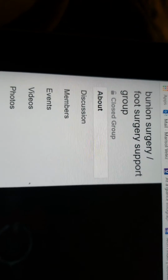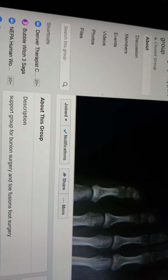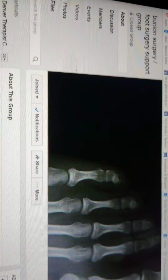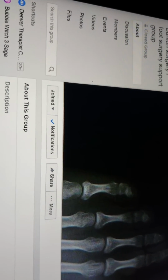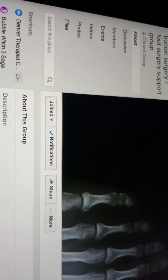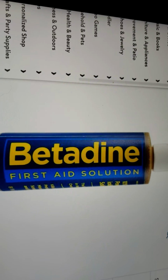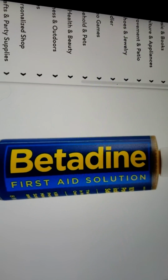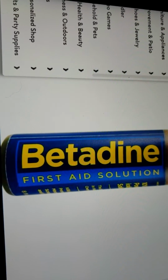But I did use 2 products that were recommended to me by a Facebook group, Bunion Surgery Facebook group, which is this one. Foot Surgery Support Group. It's a really great group, and there's about, I don't know, 956 members. And it's a closed group, so you get a lot of great comments, all for people who've had surgery or are having surgery. But they had recommended me to use this betadine, and I called the doctor, and he also was in support of it. It's a great antiseptic. So I was using that and applying it with either gauze or with a Q-tip.